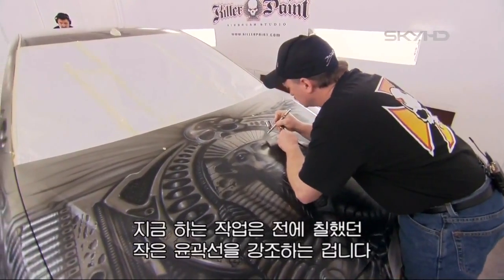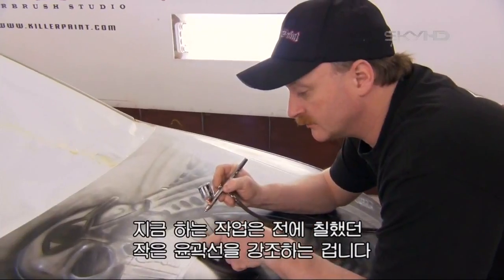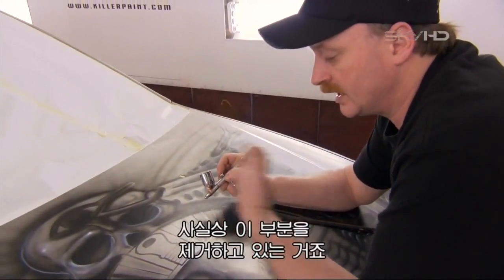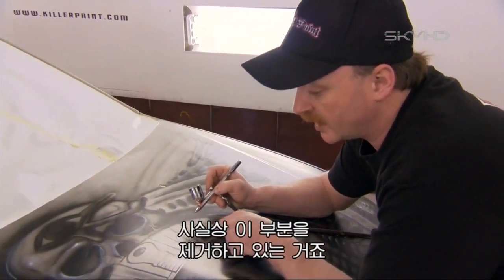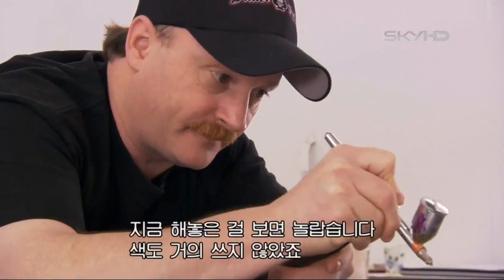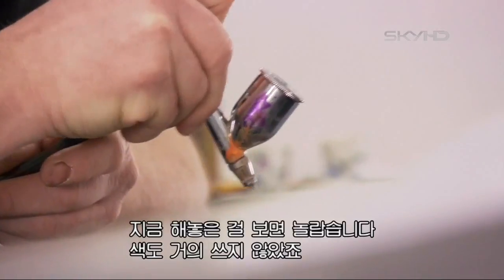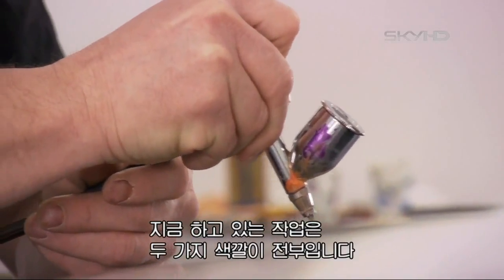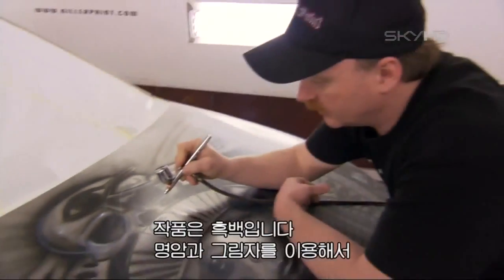Now what I'm doing right now is I'm basically taking my little guideline that we sprayed down earlier, and I'm just enhancing it. So I'm getting rid of it, actually. The detail he achieves is amazing, and in this case, it's done with few colors. And the whole thing about this car that we're doing is all two colors, basically. The artwork is black and white.